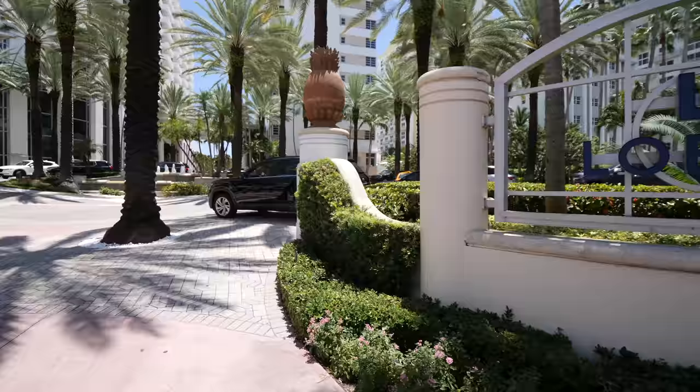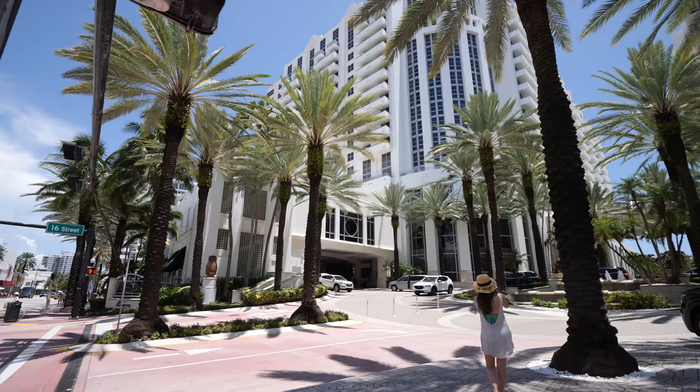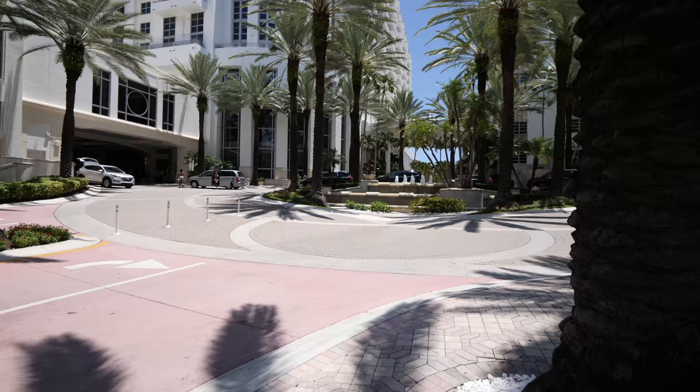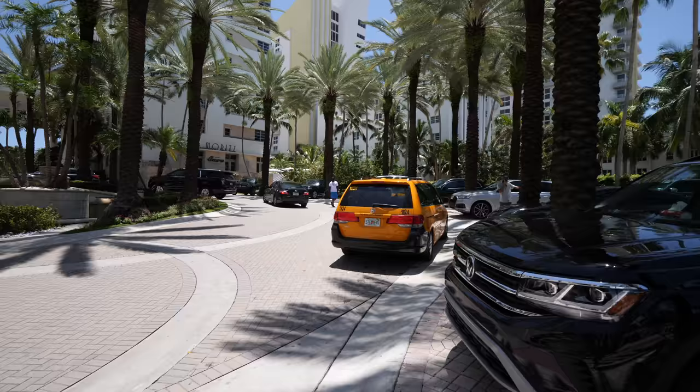All right guys, so let's get started. I'm gonna show you guys what the hotel looks like, what the beach looks like, what the pool looks like here at the Loews. Also, I'm gonna tell you guys if this is a good hotel to stay at if you guys are coming here with a family, because that was the reason why we actually chose to come and stay here, because we heard that compared to other Miami hotels, this was more family friendly.